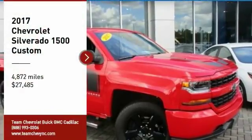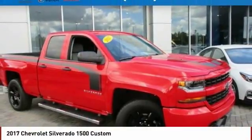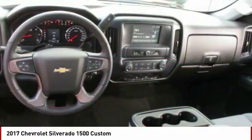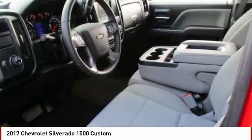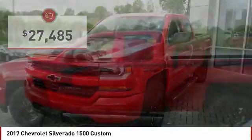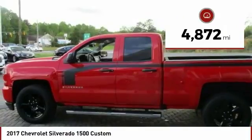Make a great choice today with the 2017 Silverado 1500. The Chevy Silverado 1500 has the lowest cost of ownership of any full-size pickup and is priced below $30,000. This vehicle has less than 5,000 miles.